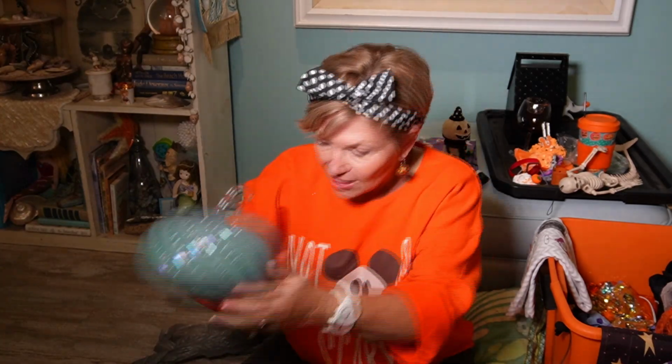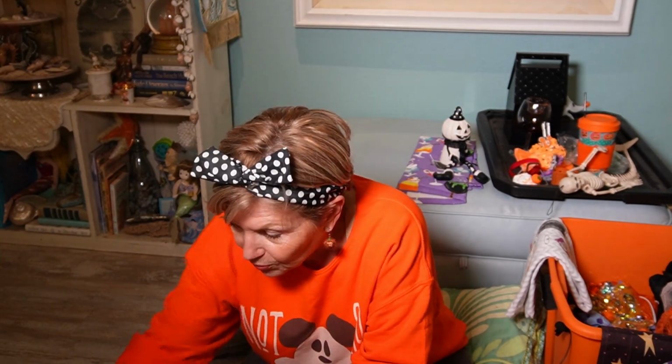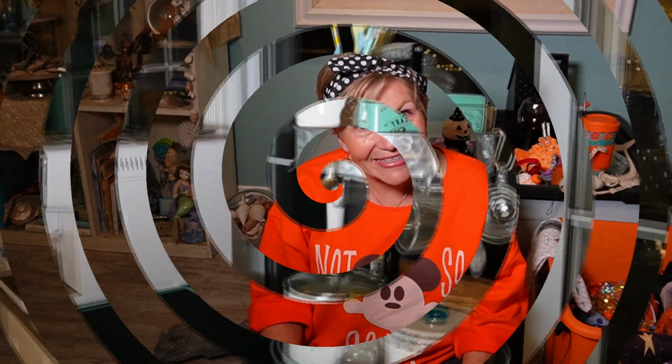Here's another pumpkin. So a lot of these things, as I said, I will not even pull out until after the spooky stuff comes down. I think what we need to do first is clean off the coffee cart and get a space for us to reorganize and redecorate with the Halloween stuff. So let's go do that.